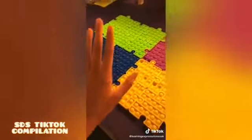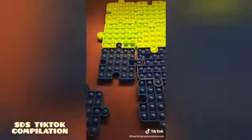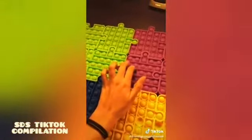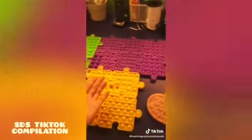Now, this is also my favorite Poppet. These are all separate pieces and you can combine them to make one giant Poppet. I mean, these are a lot of fun. And also, they pop so well. I am obsessed with these puzzle piece Poppets. I mean, who doesn't want to build this massive Poppet?